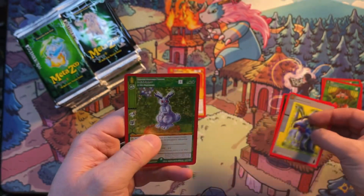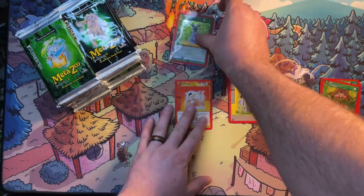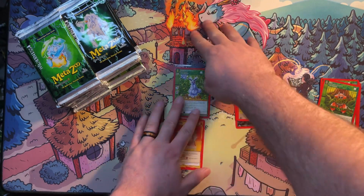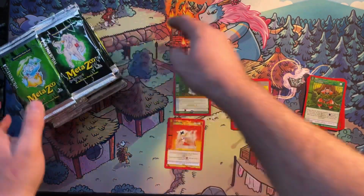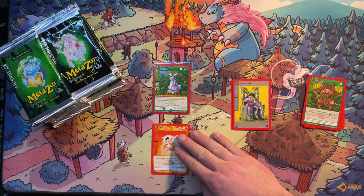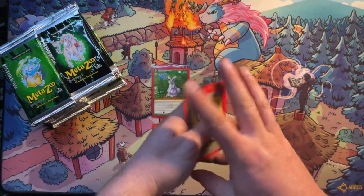Cool. So how should we arrange this? I guess we'll have full hollows and reverse hollows. And then we'll save things we think are the hits. We don't really know what the hits are going to be yet, but things we think are the hits we'll put up top. We'll put the non-hollow golds here. I guess reverse hollows there. And then we'll just put everything else over here.